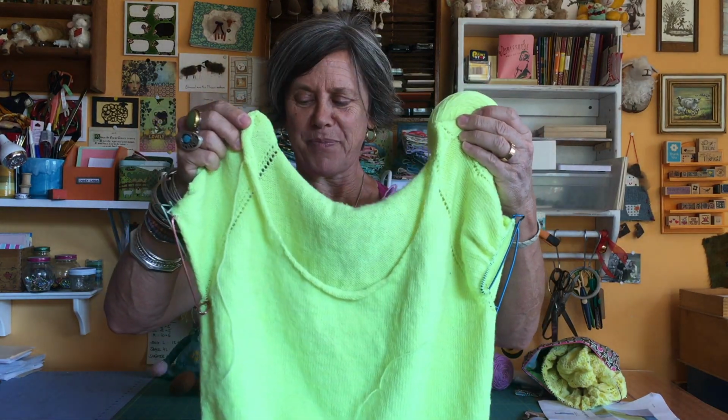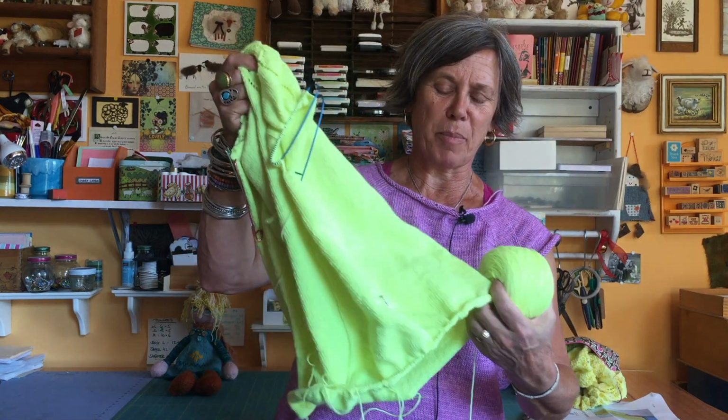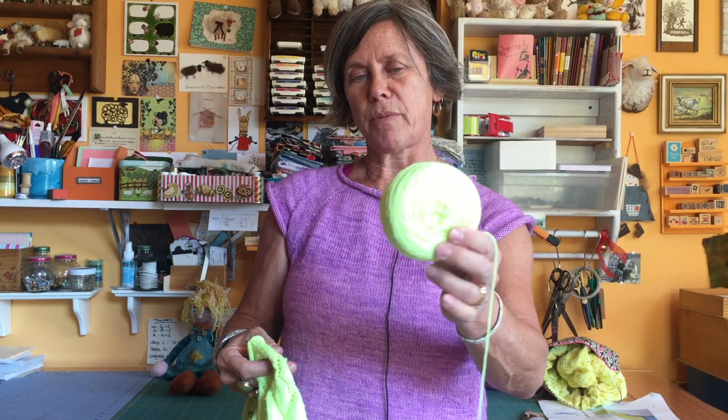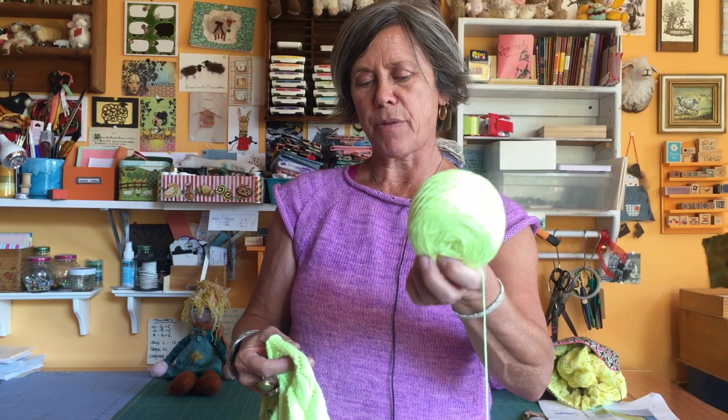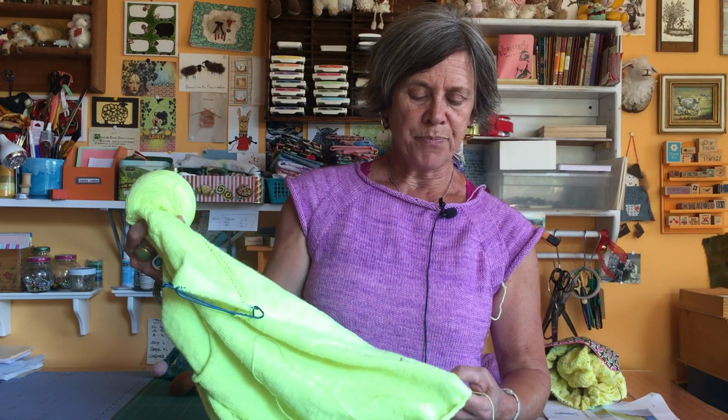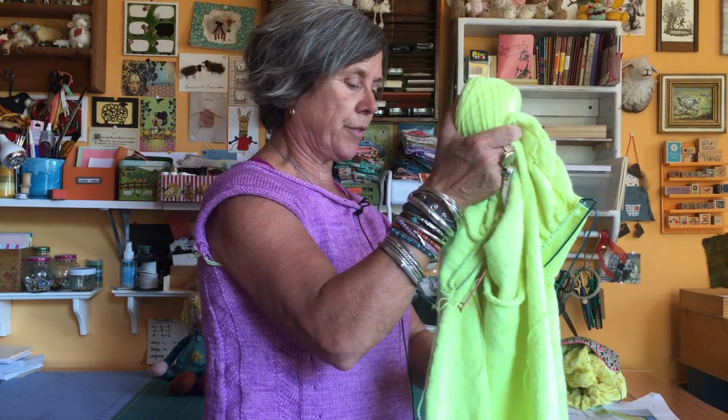I wanted a deeper neckline where in the end, when I'm done, I'm going to pick up my stitches and make some ribbing to match the bottom ribbing eventually. So I have this one, which is already almost a whole skein. It's my third one, and I have a whole other skein. So I'm not going to run out of yarn. So that's going to be good. 4 skeins reserved for this. And the colorway is Put Your Shades On.